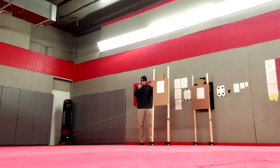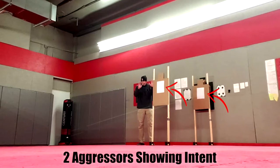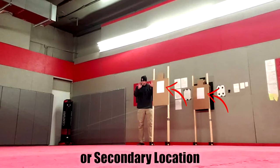This setup simulates circumstances and makes the assumption that I'm reasonably in immediate fear of death or great bodily harm. And I have no choice but to defend myself with my handgun against two aggressors, showing intent with perhaps an edged weapon or an impact weapon, probably an armed robbery or an attempt to force me to a secondary location.